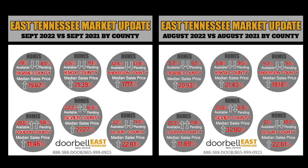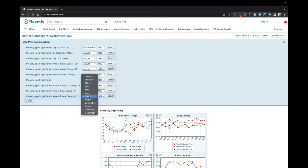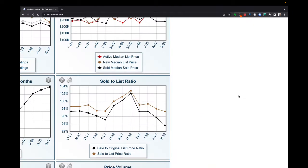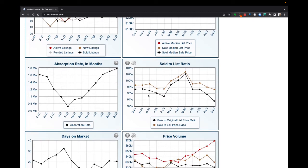Let's take a look and see what is happening in the data for Roane County. So we're going to jump back and take a look at Roane County through September. Let's see what's happening with prices and the list to sold ratio. So as far as prices go, from the sold median sales price, we saw it kind of coming down and then jumping back up and then kind of coming down. And it's landed probably not too far from where it was in the middle of the year, with active prices trending up. That being said, let's look at the sold to list ratio.